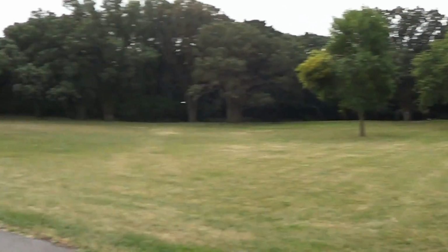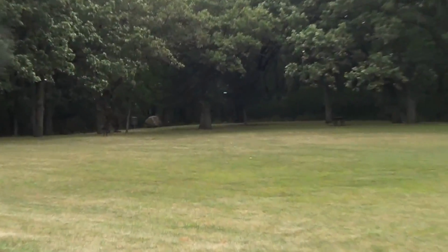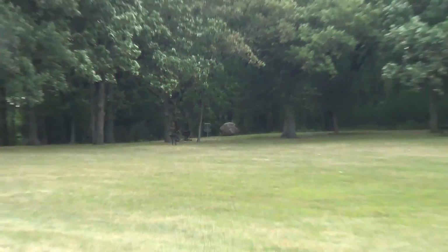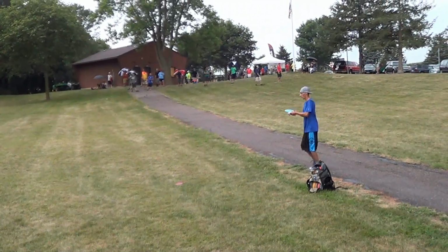I had about, I'd say, 375 to 400 feet to the pin here. I had a right to left, kind of a tailwind, so I threw it for the keeper and was able to just ride it right to the basket.